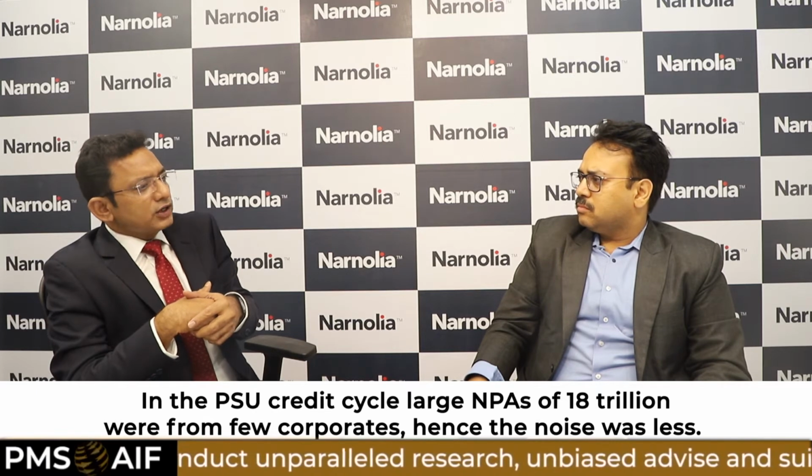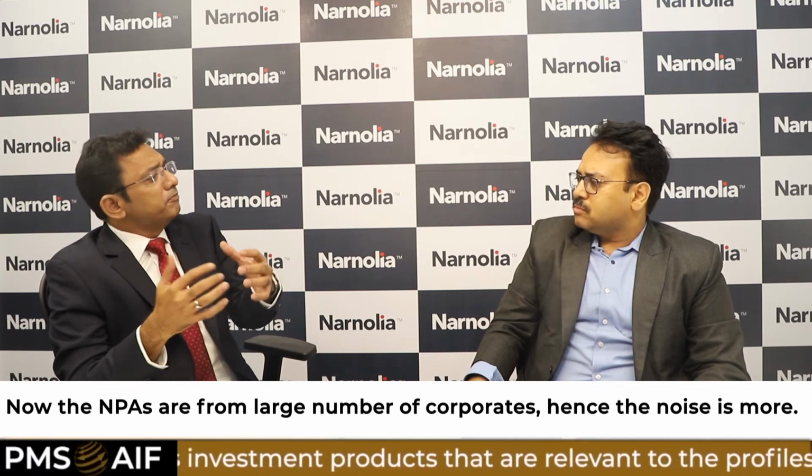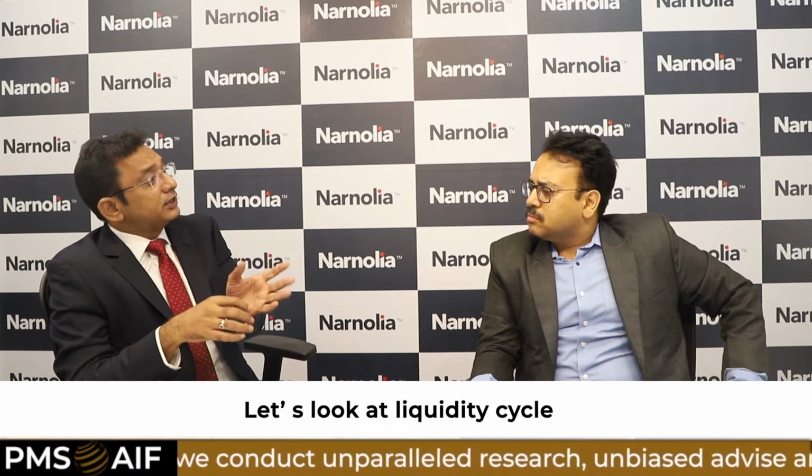So NPA for sure has peaked some quarters back. The problem is the large NPA, that 18.5 lakh crore, was from a few corporates, so the noise was less. Now this 2 to 3 lakh crore of possible NPA is from many corporates, so the noise is more. The value is less but the numbers are more. But practically for a bank, what matters is not the number of NPA accounts but the extent of an NPA account. So the NPA cycle is now over. To my mind, we have seen the worst of NPA. In the last 2-3 quarters, the NPA slippages have reduced substantially, and from here on it will continue reducing. That's one part of it.